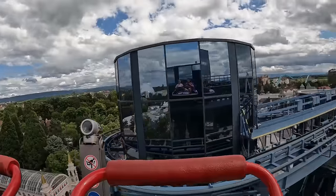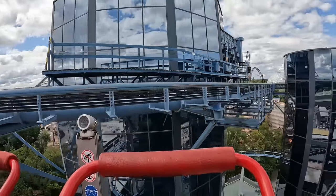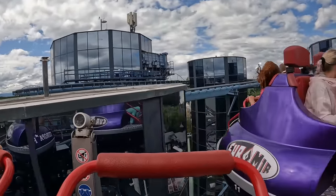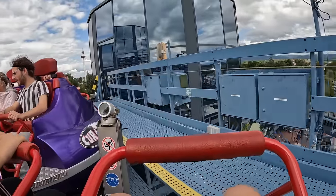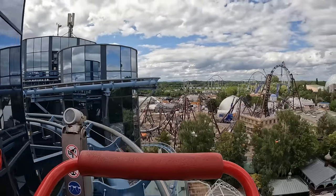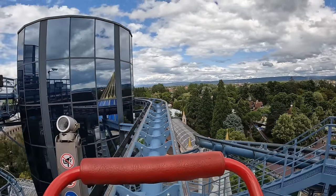Oh, that looks so good. It does, that vertical launch as well, right at the start, out of the station, literally launching upwards and over. It's going to be fantastic. Are you all right there? It's going to get intense, this is. I like it down here at the back. Wow, look at that. It looks incredible, the new ride.